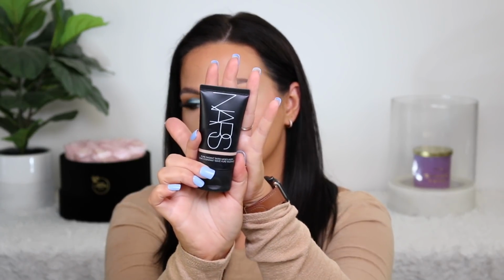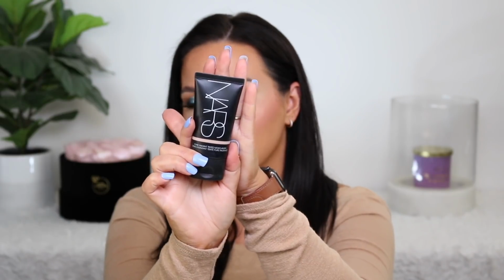It's the Pure Radiant Tinted Moisturizer. This still has a good amount of coverage, really nice and lightweight on the skin, wears well. Pretty much the same qualities as the Nars foundation with a little less coverage. So I think if you want something a little bit lighter for the summertime, I would recommend the Tinted Moisturizer. But it's not so sheer of a tinted moisturizer where it does nothing.